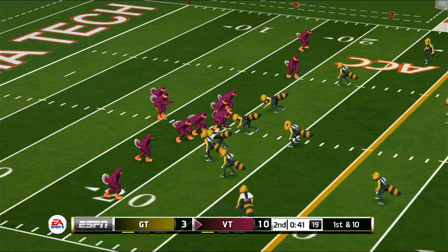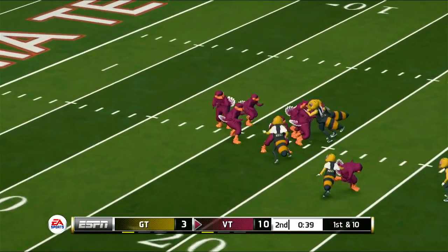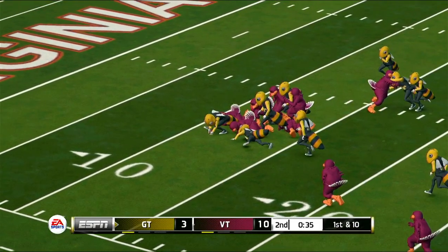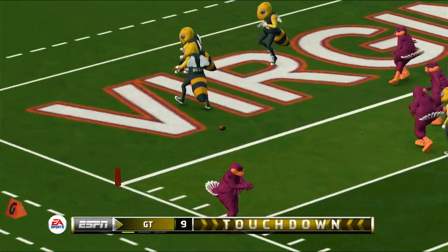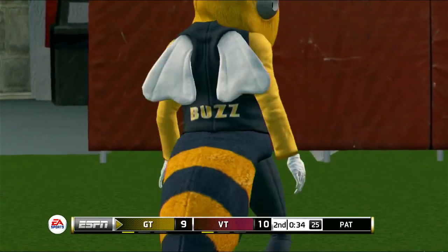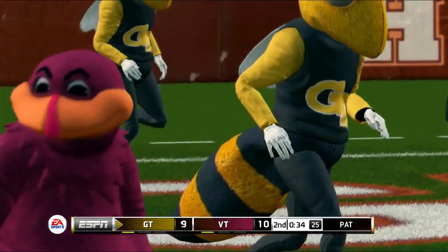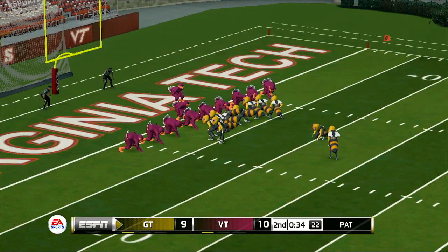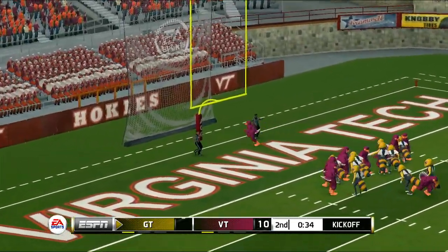Virginia Tech is up 7. He's on the run. Fumble, loose ball. The defense scoops it. Touchdown, Tech. The extra point to tie this game up. And he adds the extra point.